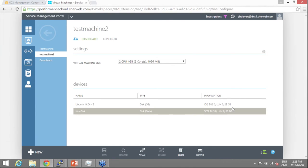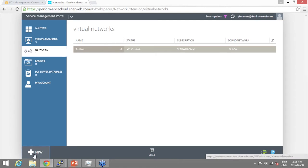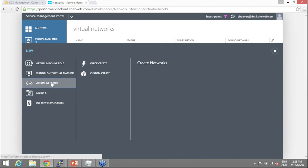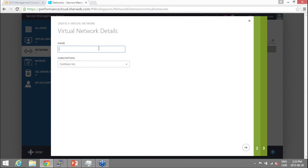So as you can see, there isn't a lot of complexity to configuring or changing the configuration of a server in the SherWeb Performance Cloud. The other aspect of basic infrastructure as a service is the networking. With the same principle that I created a server, I can create a virtual network. I'm going to go custom create in this case to show you a little bit more of the features. Again, I attach it to a specific provider.